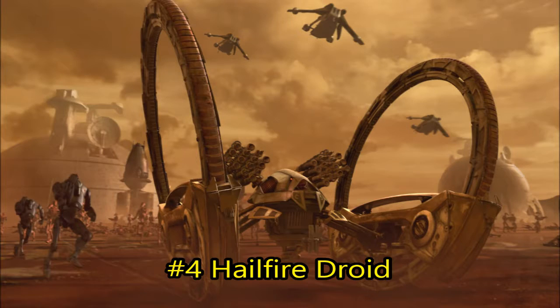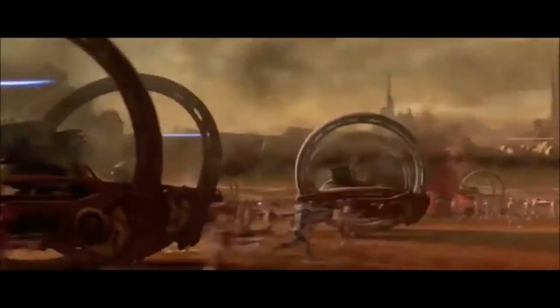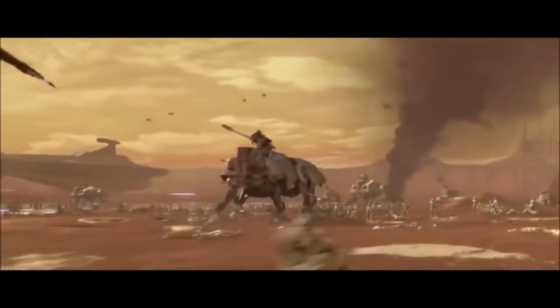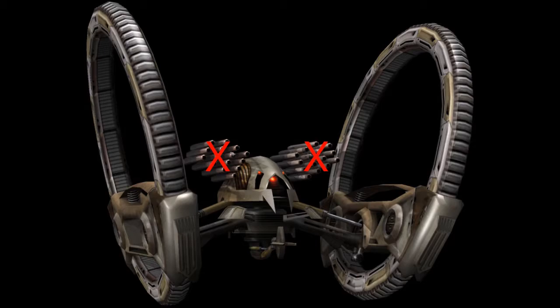Rolling along in the number 4 spot, we have the Hailfire droid. This two-wheeled bad boy rolls around the battlefield carrying 30 homing missiles. This vehicle is very good against Republic tanks and gunships. That is, until it runs out of missiles.